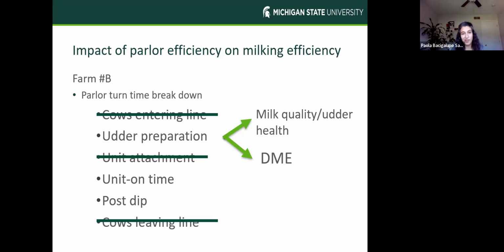Unit attachment, that takes, unless you hire a super slow or a super fast milker, I think all the milkers do a very average time attaching the units. Post dip doesn't take too much time. So where are they cheating is in udder preparation. Depending on what they're skipping in udder preparation, this can lead to milk quality and other health issues, and also to delayed milk ejection issue.